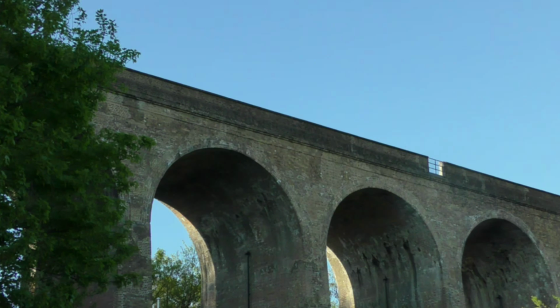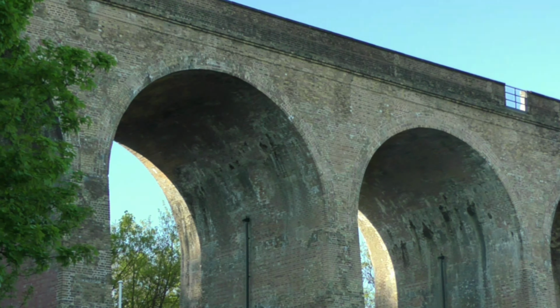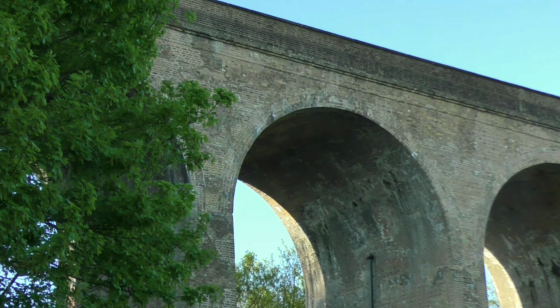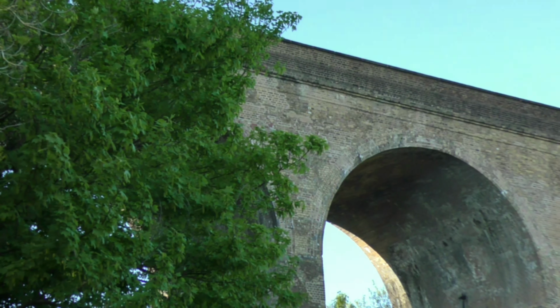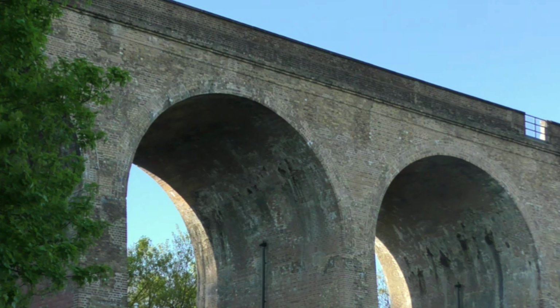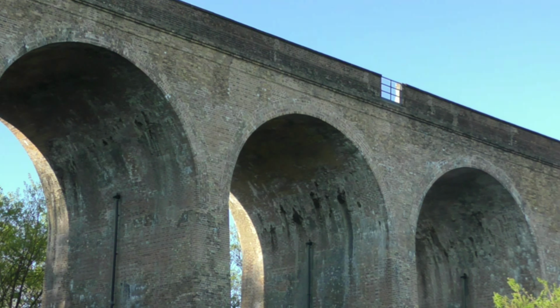So on a nice sunny day, it really is a nice place to come for a pint and enjoy the viaduct. Because after all, I know there's a hell of a lot of people out there who love looking at things like this viaduct, and they love just going out and having a pint or a coffee somewhere. So down here you can combine the two. Have a nice little pint or a little coffee or whatever you fancy. Sit in the pub garden and look at this magnificent bit of Victorian engineering.